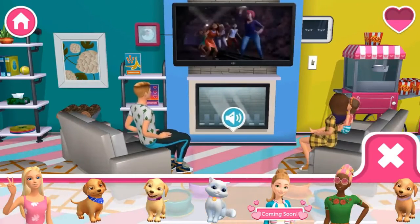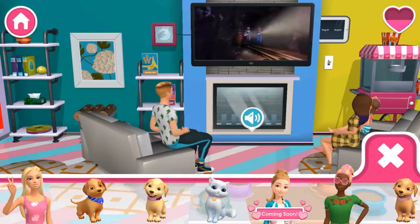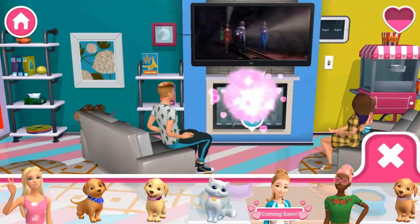Place logs in the fireplace to create a warm, cozy atmosphere. The fireplace auto-lights the wood for us. Safety first!